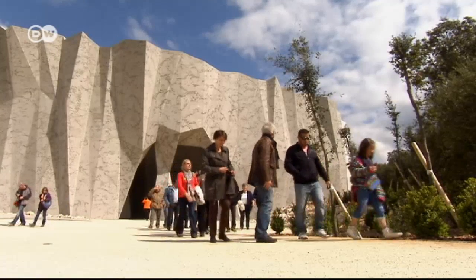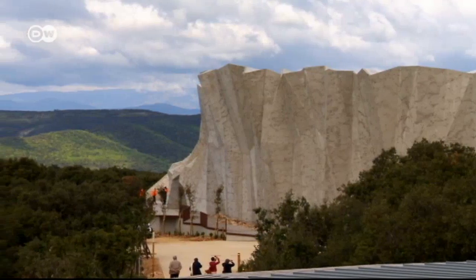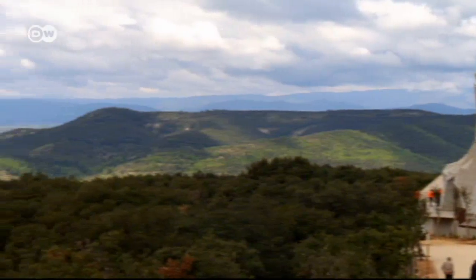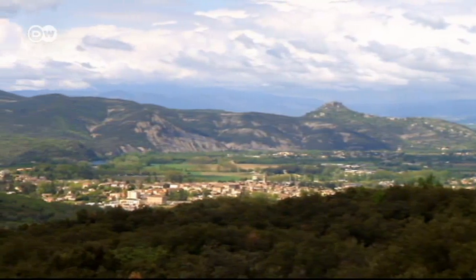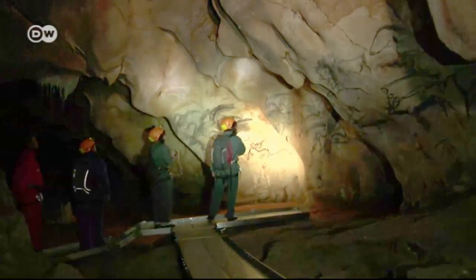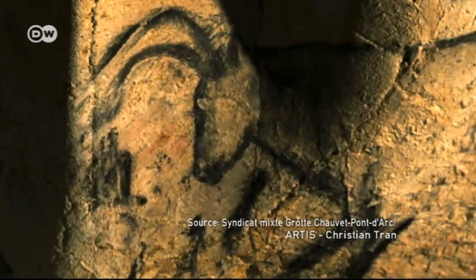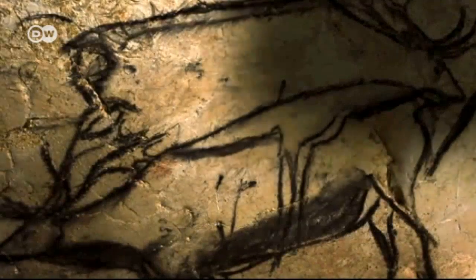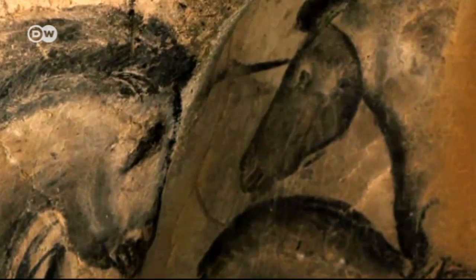The name is different, however. It's called the Cavern of Pont d'Arc, named after a bridge in the region. It's just 2 kilometers from the original Chauvet Cave in the southeastern Ardèche département. The cave was discovered in 1994 by a group of 3 hikers, and named after the leader of the group, Jean-Marie Chauvet. The entrance had been blocked off for some 20,000 years by fallen rocks.